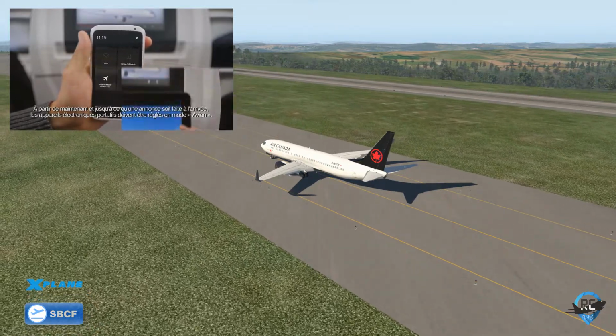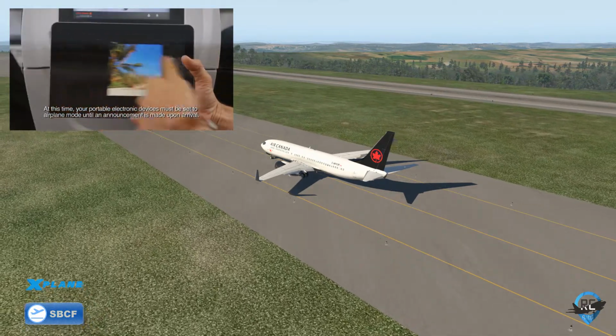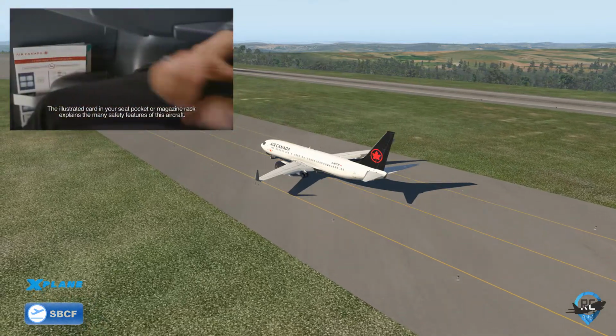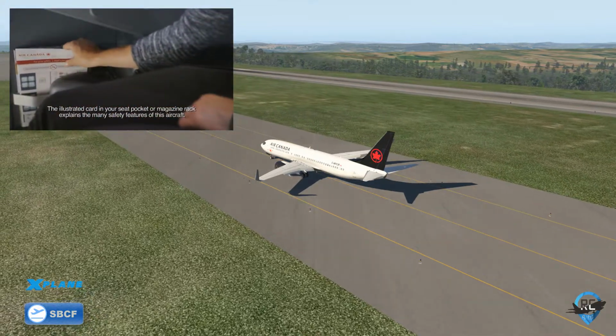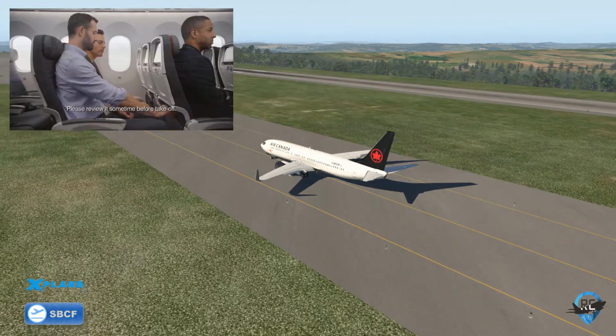At this time, your portable electronic devices must be set to airplane mode until an announcement is made upon arrival. The illustrated card in your seat pocket or magazine rack explains the many safety features of this aircraft. Please review it sometime before takeoff.